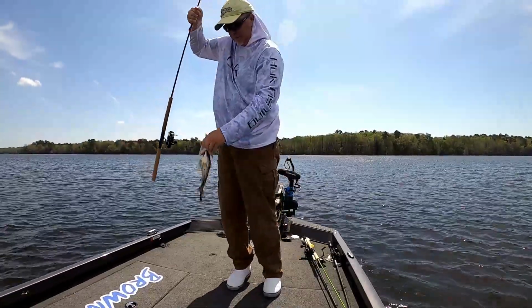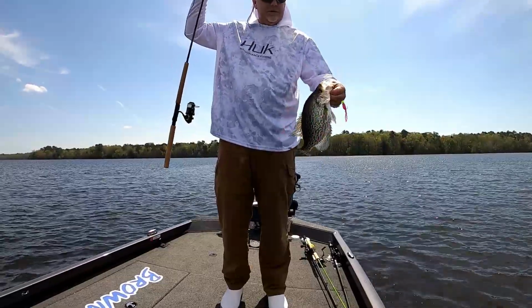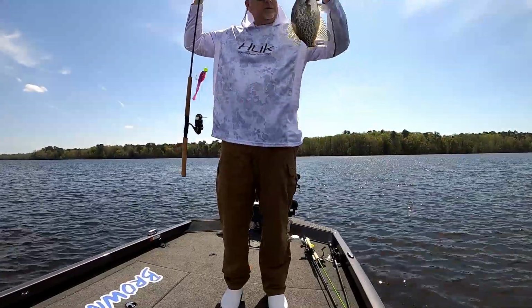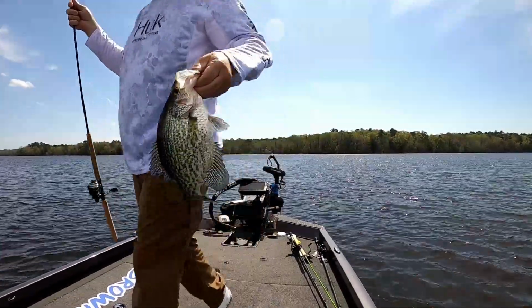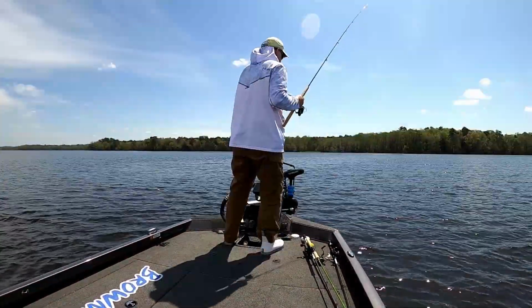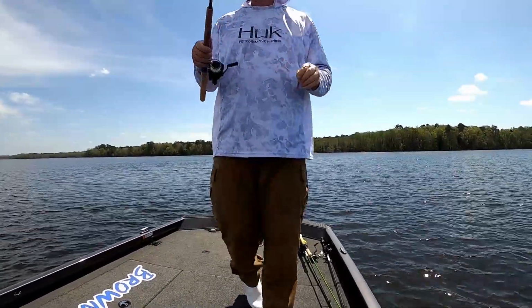Guys, a little better crappie there. Swap colors, immediately caught a nice one. Looks like they've already spawned up here. All right, guys, I think we trained these. Let's go look for some more.